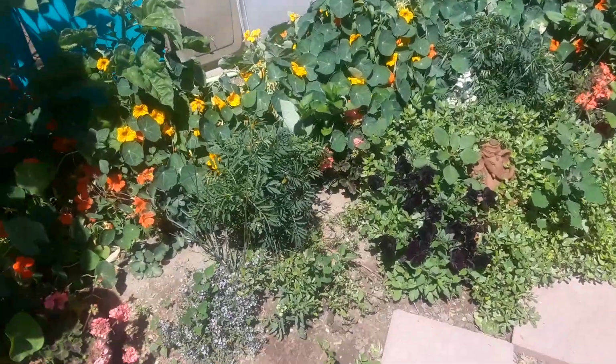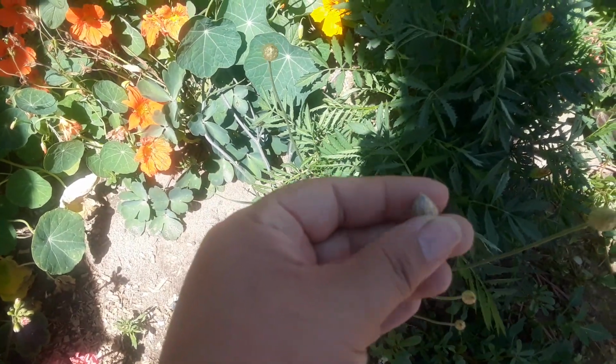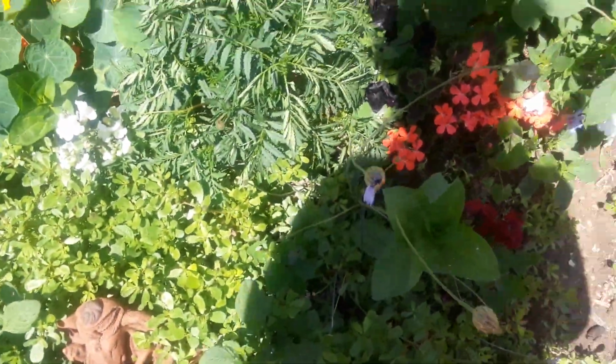Oh, I forgot to mention these guys here. I fell in love with these. These are called Cupid's dart, and they sound like paper. And they open to these really neat purple flowers down here. Oh, I love those. I will definitely grow those again next year.